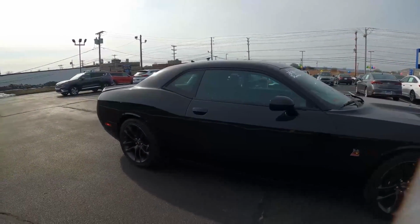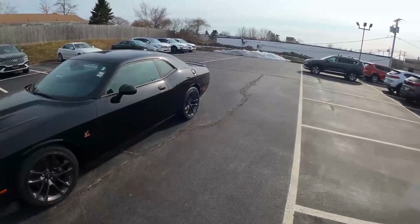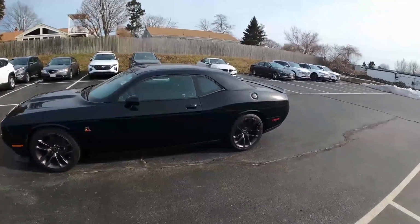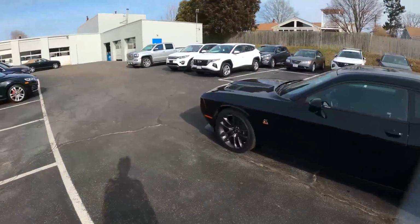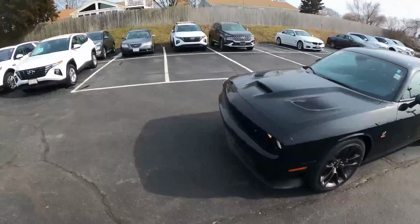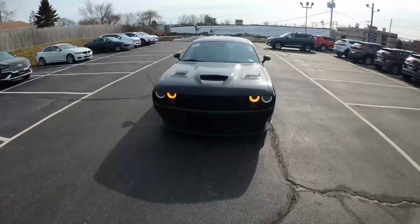Alright, so this Challenger looks pretty similar to how they've looked for about the last decade, even a little longer, but I love this body style. This is essentially the last true American muscle car. The others, the Mustang, the Camaro, they have definitely gone away from the true muscle car styling. They still look good, they're still very cool cars, but this is just the most brutish of them all. This thing is a beast. Big, heavy American V8 coupe.